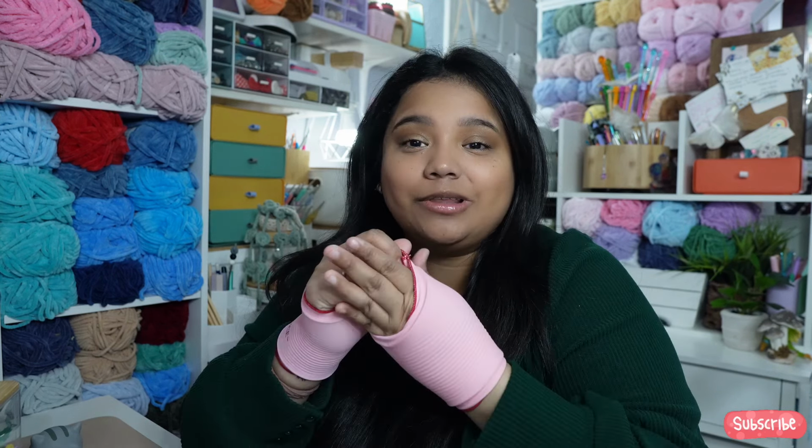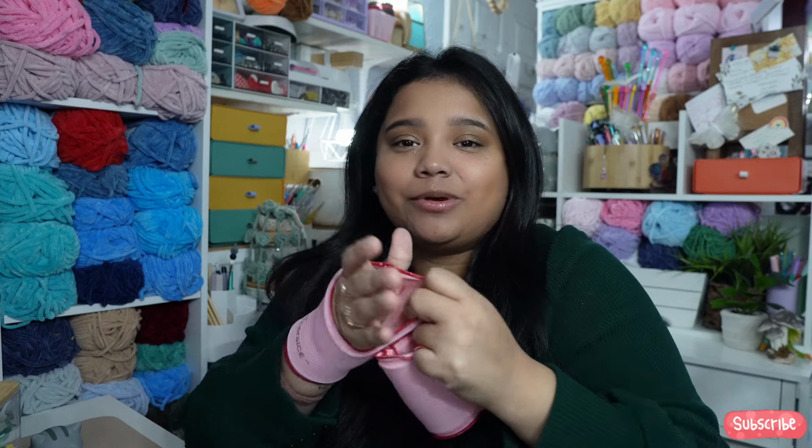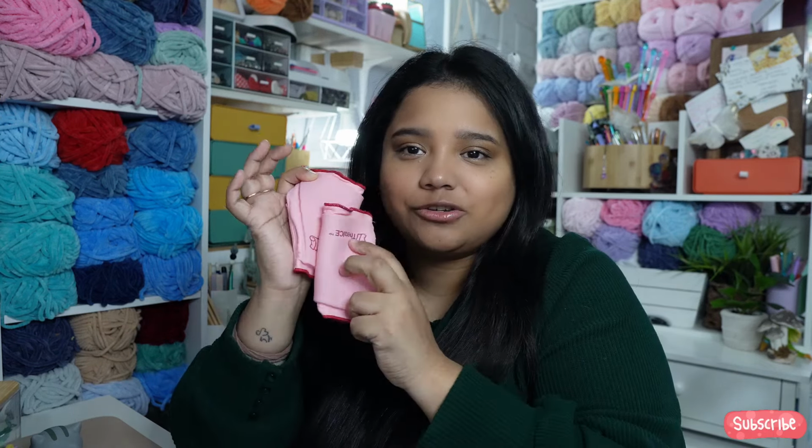I keep them right here in my drawer because I know I'm going to need them. Like I said, I use them more for the winter. That's when my joints start acting up and my swelling, like the swelling in my wrist, the pain, oh my gosh. I really do like these, and I would recommend them. They're on my Amazon storefront in case you are interested.